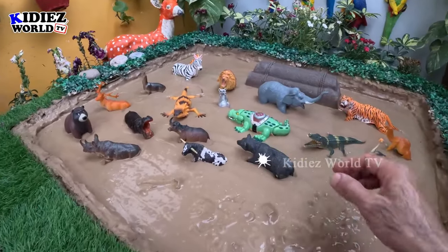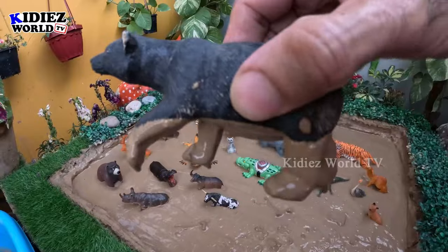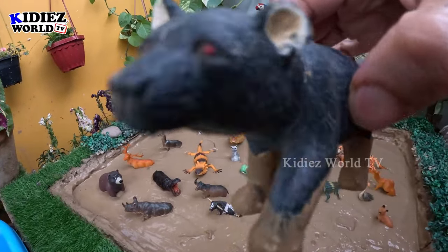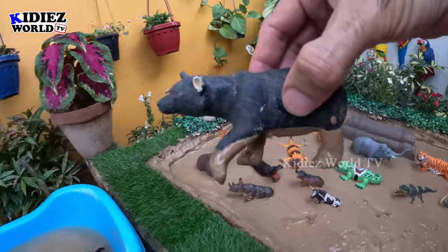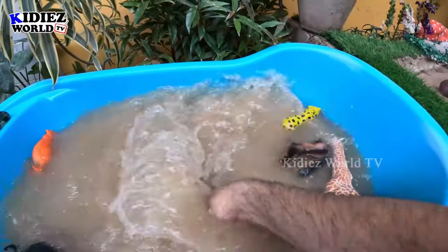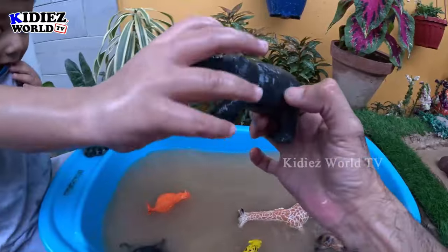And the next one we have is black bear, a big wild animal, which is omnivore by diet, and he comes here in this hot ground. So let's make him clean. Oh wow, here we go, black bear.